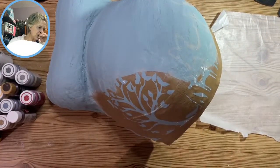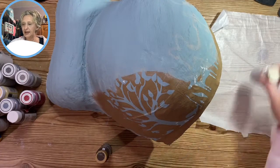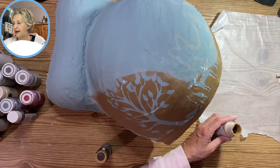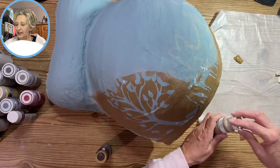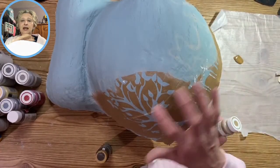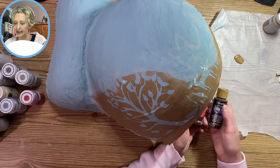I'm going to start painting the tree. I have a few shades of brown here. Let's see which one of these is open. Okay, I've got this hazelnut open. I'm a little nervous, and I think this is why I have been putting this off, because I haven't painted in a while. I did this in so many stages. I did a couple of lives where I just painted this first, then I did the vinyl and the stenciling on it.